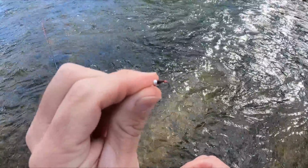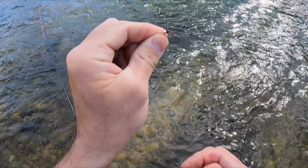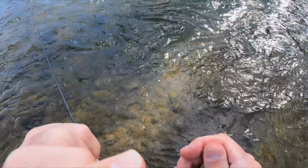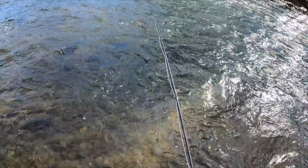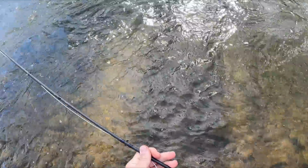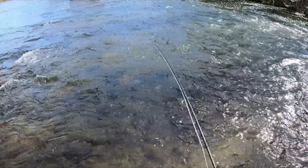Oh, that's the other one. It's got a little red butt on it. So. There it is. It's ribbed, or it's like a quill body. Brownish, light brown, dark brown. With a little red butt. A little bit of hair up near the collar and a little cocktail on the tail. Okay.